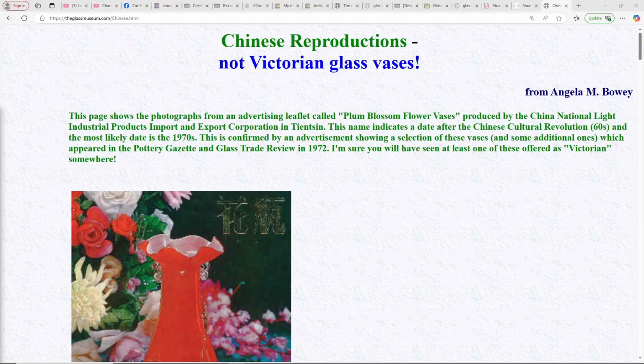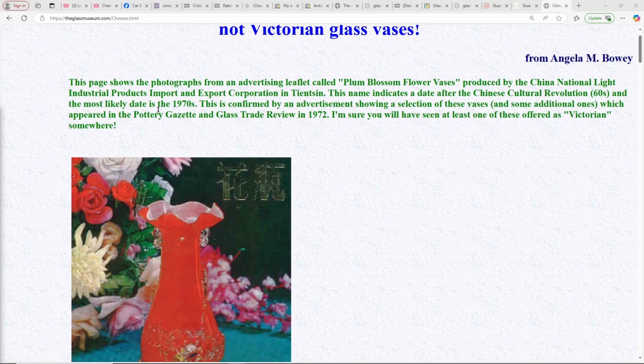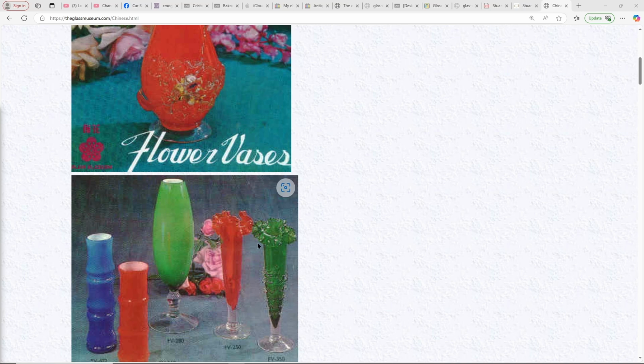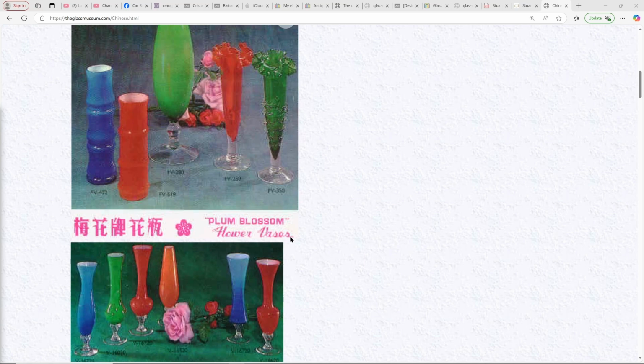So I haven't used this reference for quite a while. It's from the Glass Museum. It's an article by Angela Bowie. And I presume at some point she's going to take this down and it's going to be gone forever. But anyway, it's here now. It's an advert from the Pottery Gazette and Trade Review, 1972. And look at this. This is an advert for Chinese plum blossom flower vases.